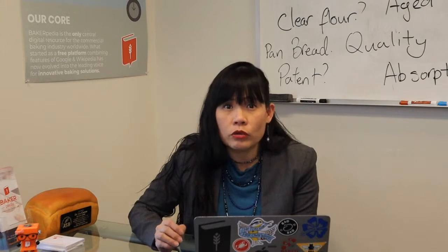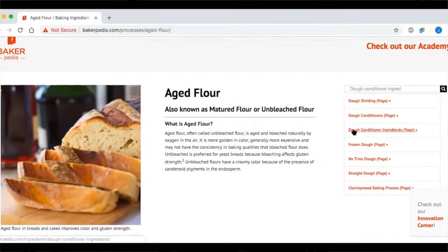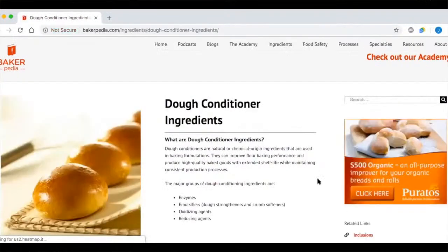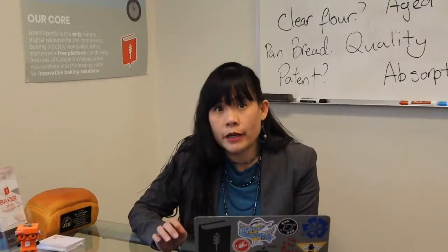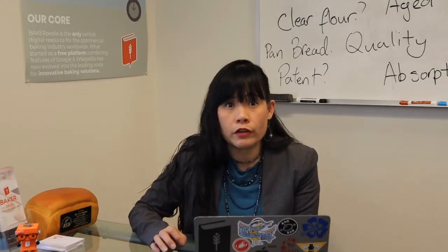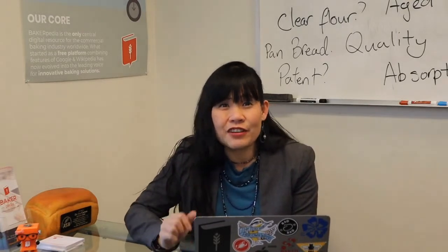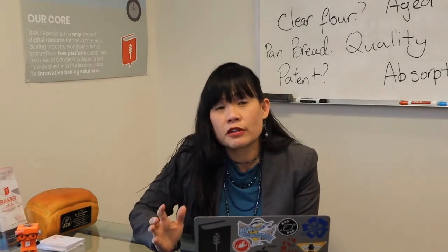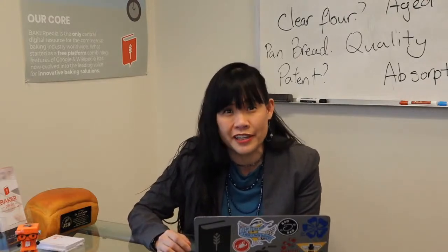These days, we have dough oxidizing agents or dough conditioning ingredients like ADA and ascorbic acid that help provide the aging or oxidizing. Due to the development and improvements of these dough conditioning ingredients, we have grown less dependent on aged flour. That is why many bakeries these days use freshly milled flour within 48 hours. However, just remember, aged flour from rail car is still the best. If you can't get rail car flour, then flour from trucks is pretty doable with the right kind of dough conditioning ingredients.